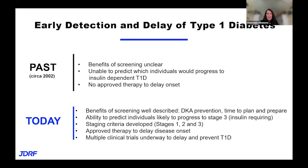What's going on today? Well, the benefits of screening are well described. I won't get into details here, but DKA prevention, time to plan and prepare. We can now predict individuals that are likely to progress to stage 3, or insulin-requiring type 1 diabetes. We have described the staging, stages 1, 2, and 3, and this helps us in our design of clinical trials to delay and prevent the diagnosis, not having to wait until somebody requires insulin. We have an approved therapy, the first since insulin in 1921, which was administered in 1922. And we've got multiple clinical trials underway to delay and prevent type 1 diabetes or explore that possibility.